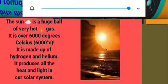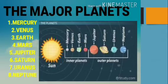Now we are going to look at the major planets. Let's listen to this song. It will help us to know the order in which these planets are from the sun.